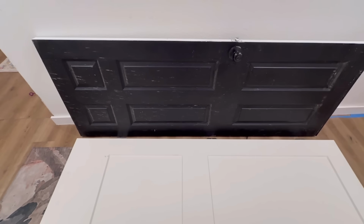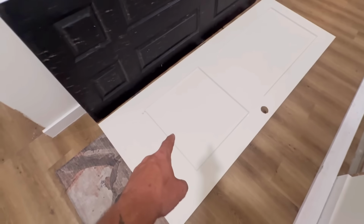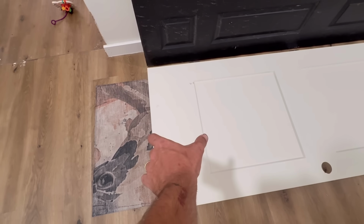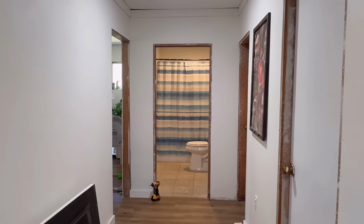I think we should take a little bit. Wait. This is the top of the door. This is the bottom of the door. So yeah, we should just cut all that off the bottom, because this gap is way bigger. Yeah, y'all, we're going to trim it all off the bottom, get it cut, and then we'll be ready to hang up our new door.